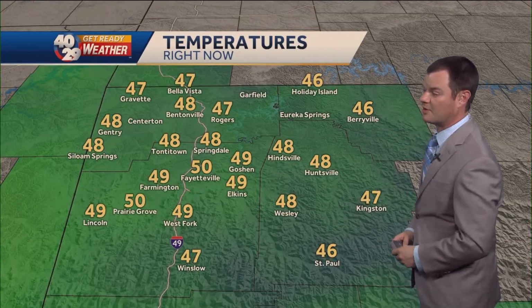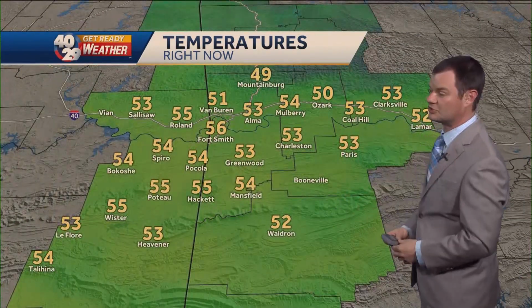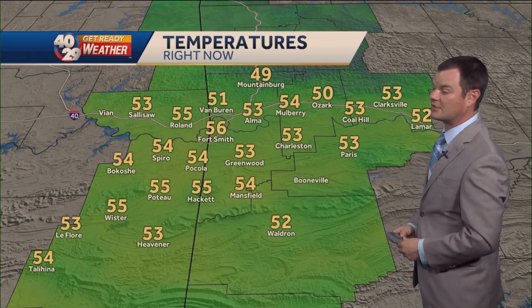Look at the difference in temperatures here. 60 still southwest Arkansas, or southeast Arkansas. You get to northwest Arkansas, we're in the 50s. You get up into South Dakota, they're around the freezing mark. That's the strength of this cold air that's on the way. Most of northwest Arkansas here upper 40s, and temperatures will continue to plunge through the rest of the night. 50s in the River Valley.